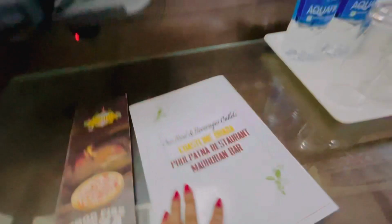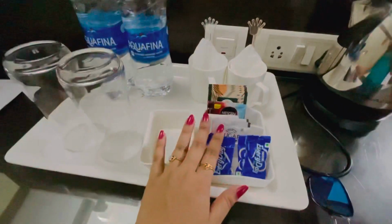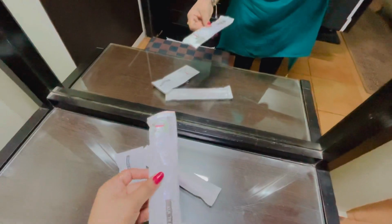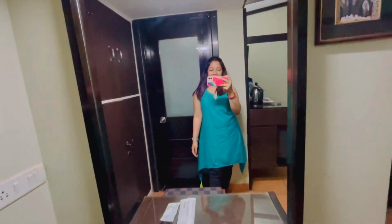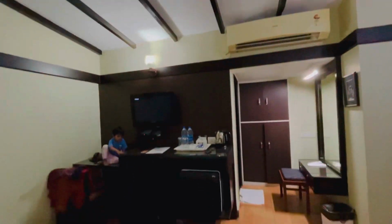This is the TV. Then this is a dental kit, a shaving kit. This is the sofa. That's the room. It is the mini fridge. I forgot to show you.